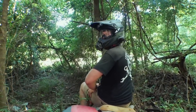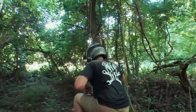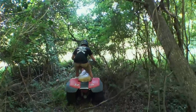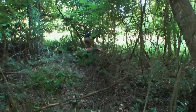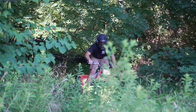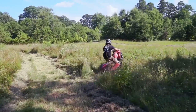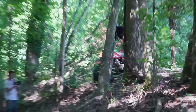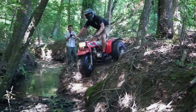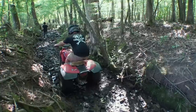I'm not sure if he's gonna be able to. This is not Kansas anymore. There's no cornfields. The woods here are on another level. Well, the rear brakes don't work, so you good?